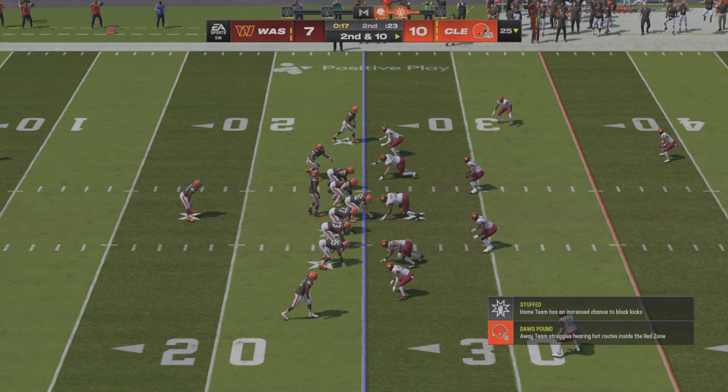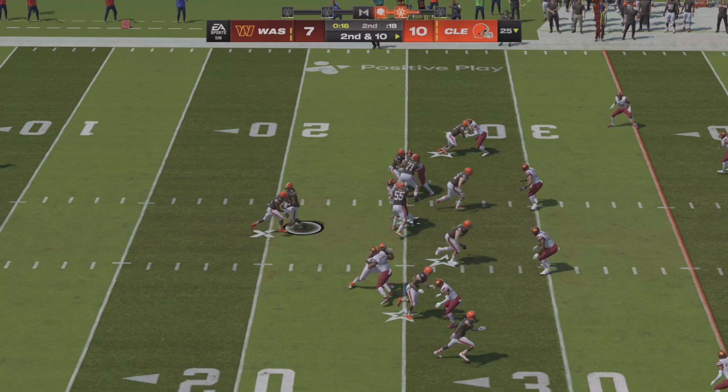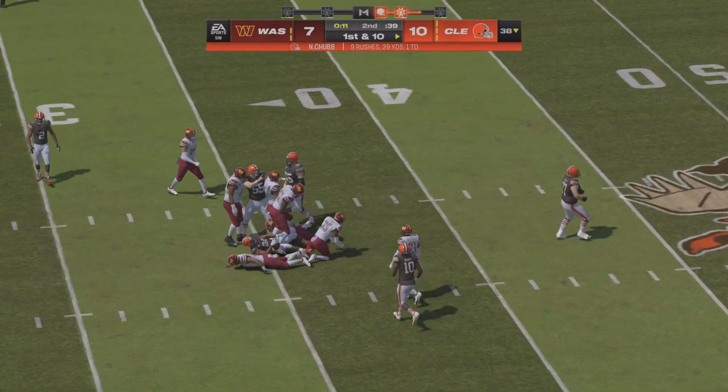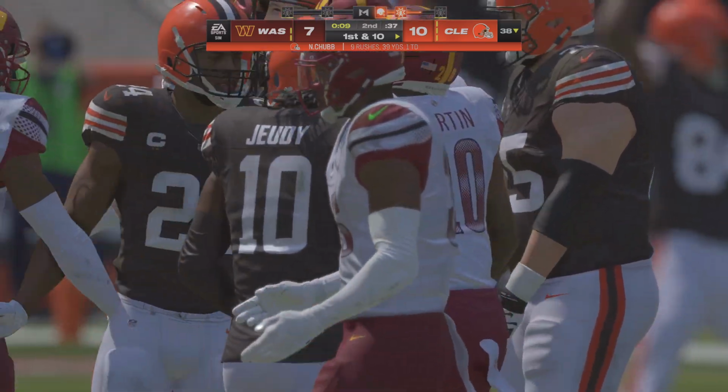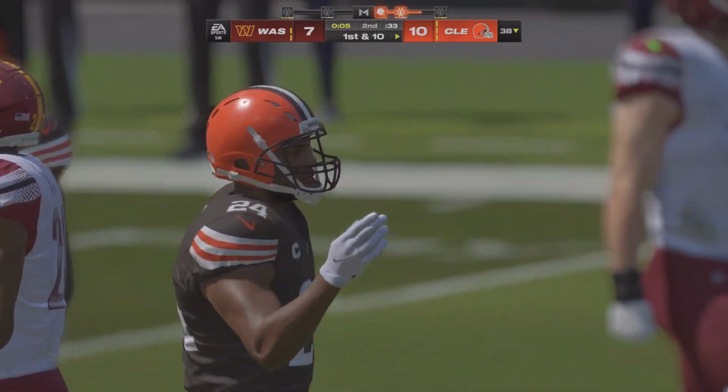An incomplete pass leads to 2nd and 10 from the 25. Not wanting to take a chance this time, they'll keep it on the ground. And he's taken down, but able to slip across the 35. 13 yards to pick up there. Good for a Cleveland first.